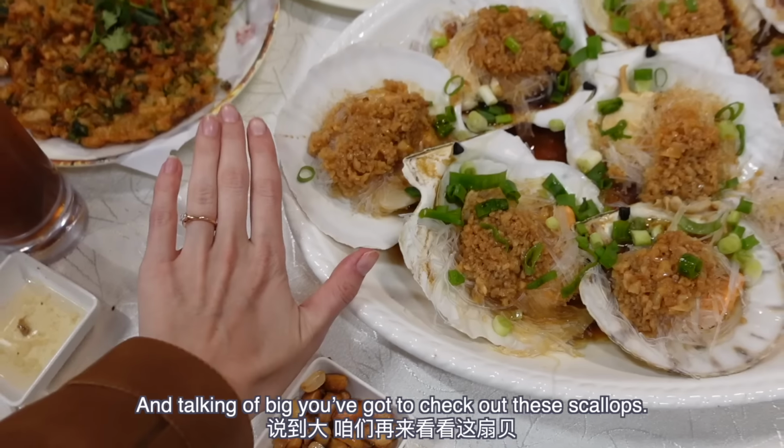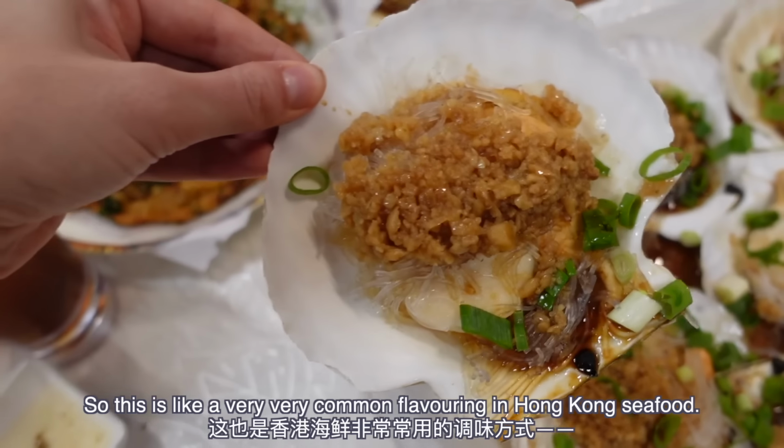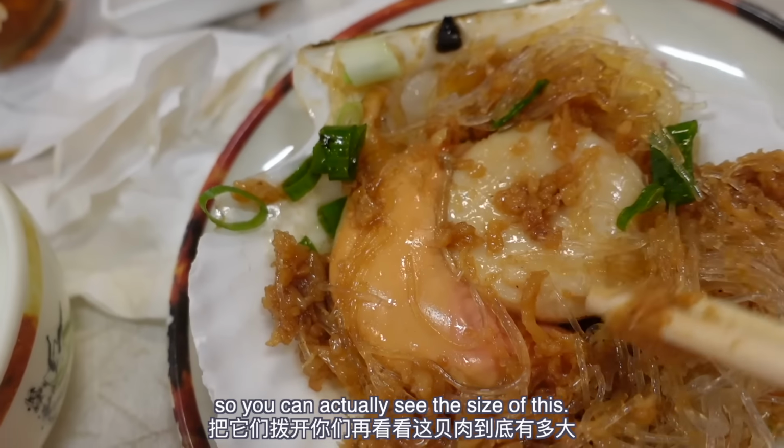And talking of big, you've got to check out these scallops. This is a very, very common flavoring in Hong Kong seafood. Like garlic with vermicelli. So it's not an illusion. I'm just taking off some of this so you can actually see the size of this.